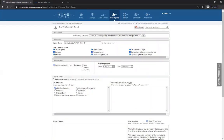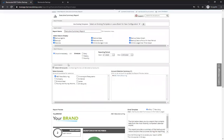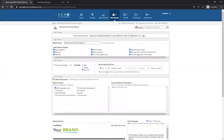We did design the executive summary report with the end user in mind. So this is a rebrandable report that's designed to go directly to the end customer. And the idea is it's going to demonstrate the value that you guys are offering through the service. Some key data points: how many backups were we able to run, how much data were we protecting, if we had to run any recoveries, how much data were we able to save for them, success rate, usage over time, things like that. So these are really nice. These can be generated as needed, or I do see a lot of partners sending these out once a month. It corresponds with the time that you guys are sending the invoice.